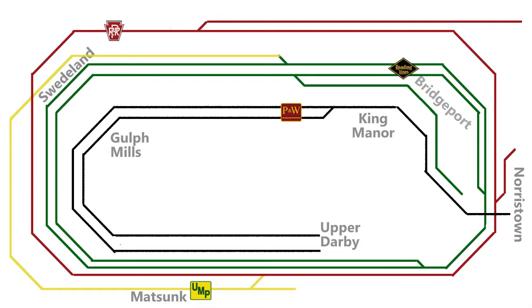The P&W is a simple out and back line, as was the real thing. There's little in the way of switching possibilities, but that's by design. I'm not big on operations. My main focus on this layout is to run trains and watch them run. I'd also like to get some interesting photo and video shots, so scenery will be important to me.